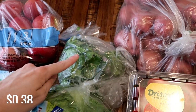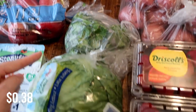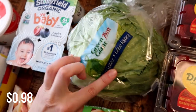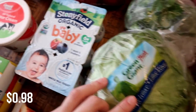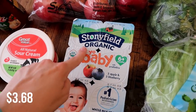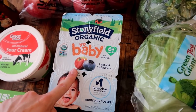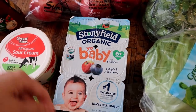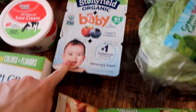Also got some cilantro that is for the cilantro lime rice that I'm gonna make with the quinoa tacos. And then some lettuce for the buffalo lettuce wraps. More yogurt for the twins. They really love this organic Yo Baby, especially the apple one, I've noticed, because at the very bottom there's some cinnamon, and as soon as I get to the bottom, I kind of mix it up a little bit. They really love that.